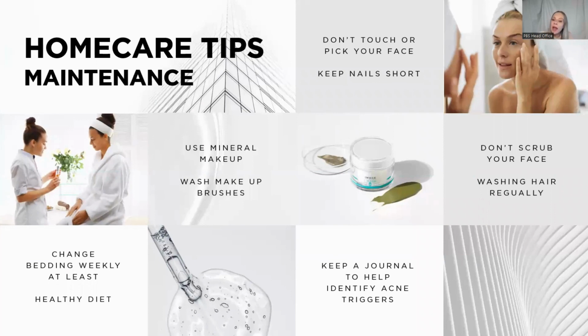So other things we can recommend to our clients are things like changing the bedding weekly. So making sure we've got fresh sheets, fresh pillowcases, again, that healthy diet, looking at what they're eating, making sure there's not an excess of takeaway fatty foods in there, making sure there's not an excess of sugars in there as well. Suggesting that they use mineral makeup, and then also educating them to wash their makeup brushes on a regular basis to get rid of any sort of harboring bacteria.